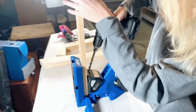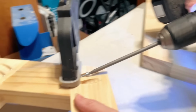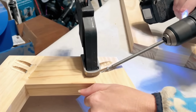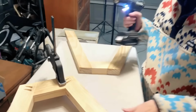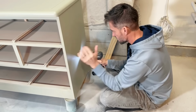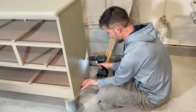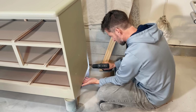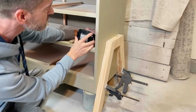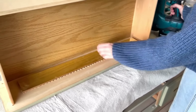I made an A-frame base for this dresser using a 1x2x8 and my Kreg Jig pocket hole maker. We added some small reinforcements to the inside of the dresser and then made the pilot holes for the A-frame on the outside. Now that my cane inserts are ready to be inserted, I'll use my nail gun to secure them.